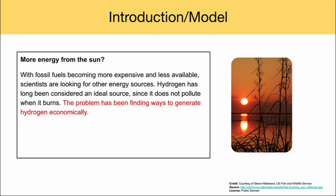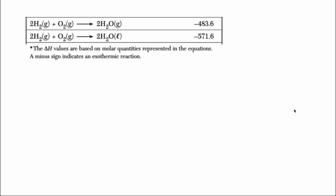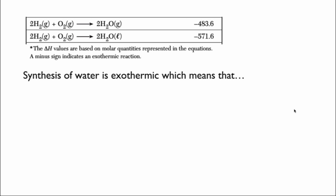But of course, we don't use hydrogen fuel cells very widely right now. And the problem, it turns out, is that it's very difficult to find ways to generate that hydrogen gas economically and in a way that does not use more energy than it consumes. Let me explain. So we see here that synthesizing water is exothermic.